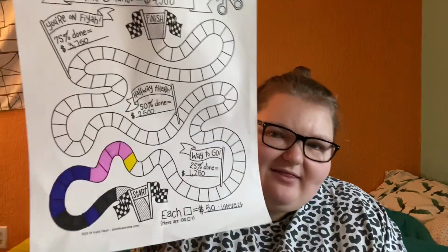My credit card, it's just the one yellow square, which hopefully I am able to put more towards next month. Hopefully. I'm not sure what my paychecks will look like because of all of the unknown right now. And then here is my emergency fund. I'm still putting towards this.